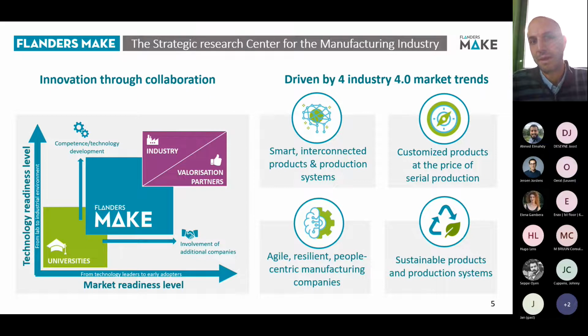We are driven by Industry 4.0 market trends. We are working in smart and interconnected products. We want to reduce the time to market of products and produce customized products at the same price of serial production. Agile and resilient people-centered manufacturing. So we want to help the people to work in a better environment. And now on, we are also working on sustainable products. And we are putting emphasis on sustainability on all what we are developing.